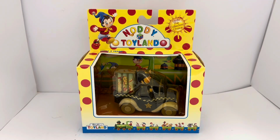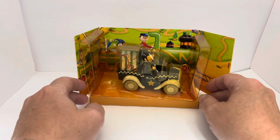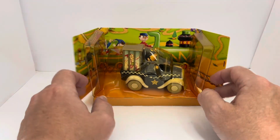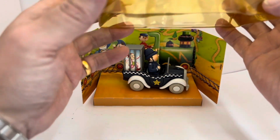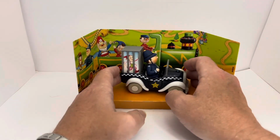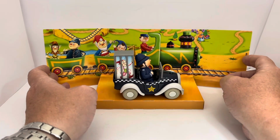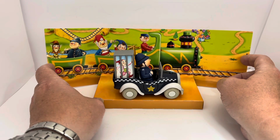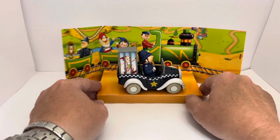What I'm going to do now is open the box, remove the item, and have a look at the model outside of the box. Okay, so I've removed the model from the box, and it's still on the inner packaging, or the plinth if you like, and it comes in this plastic carton which holds it in position. I'm just going to move that out of the way, and there we can see PC Plod's police car on the plinth, in front of an image of Noddy and his friends in the train. Incidentally, you've got PC Plod in the train there and in the car. Isn't that surprising?